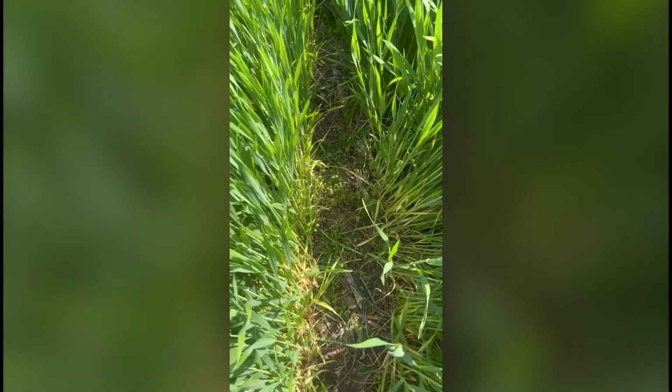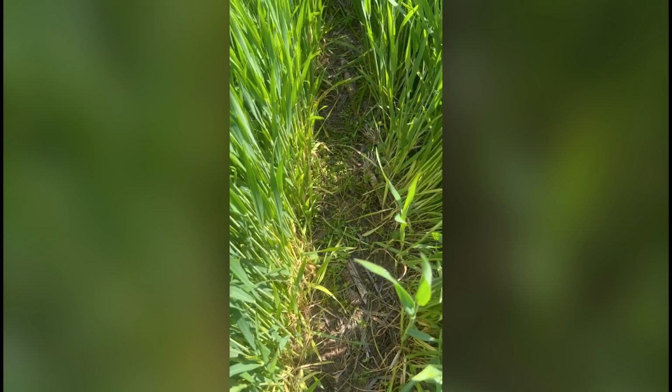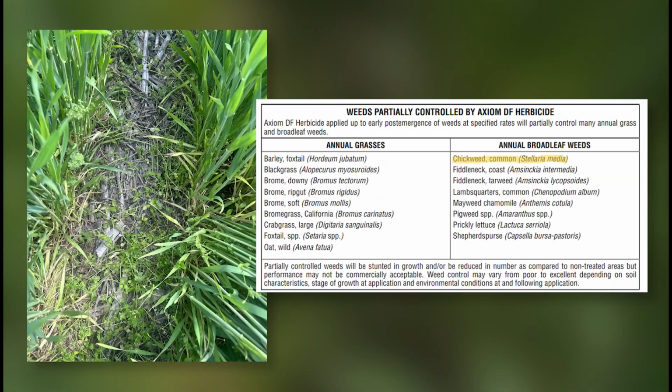So as you can see, we're looking much, much better than the untreated check, but we've still got a decent amount of common chickweed here and a little bit of henbit that made it through. So we're going to move forward and see if there are any other treatments that were made at the same time that are looking a little bit better at this point.